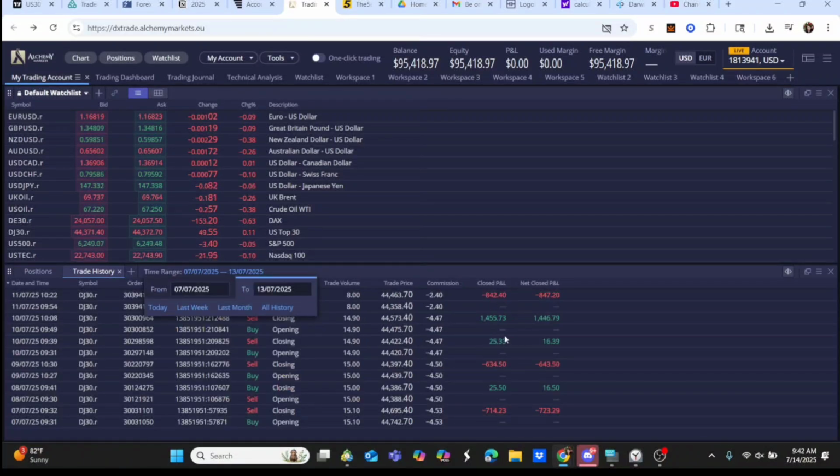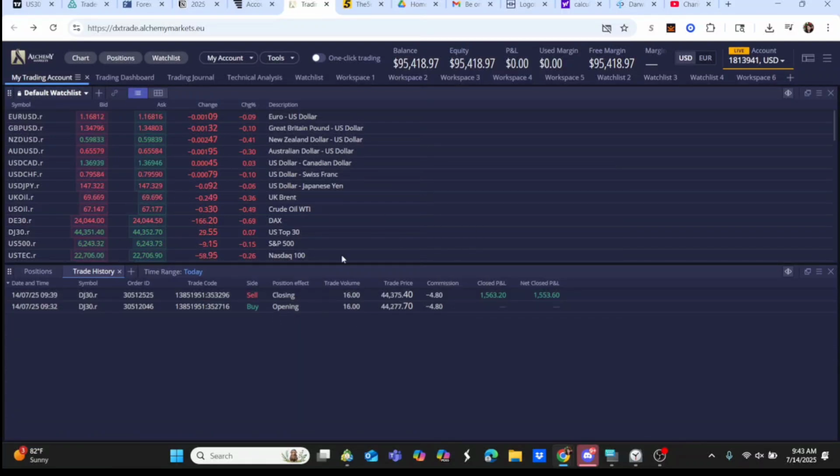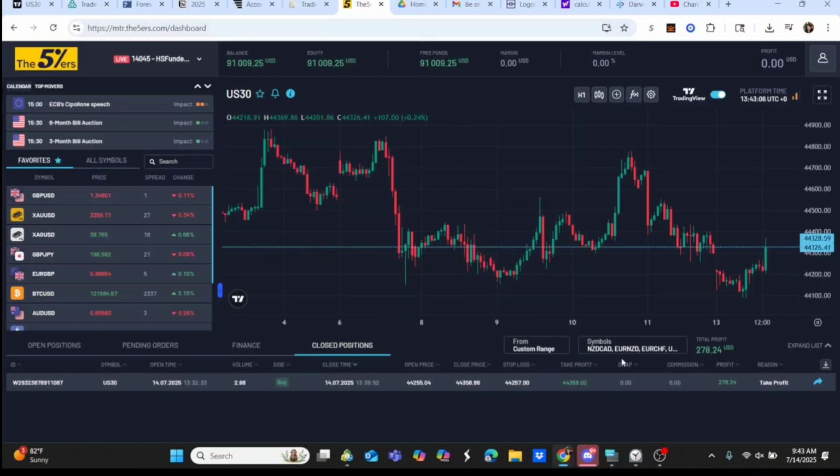As you can see, this was what I was talking about with last week. And if you just look right here, this is the P&L for today. It was a beautiful win. And then if we look at the 5%ers account, beautiful win. Slowly growing the account back up.